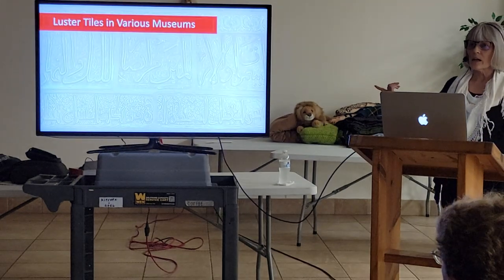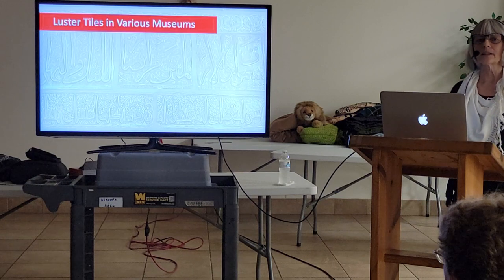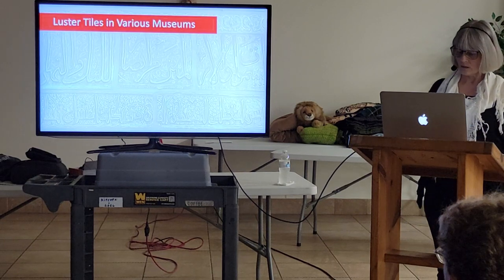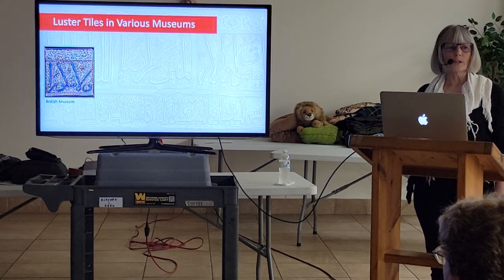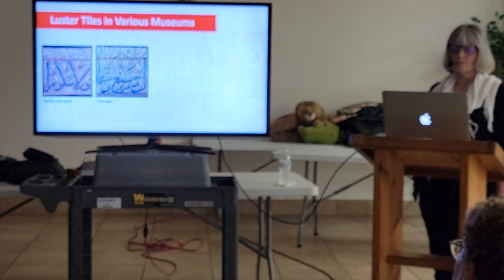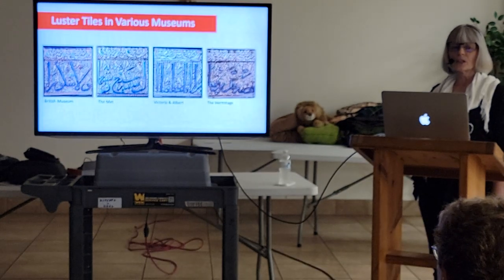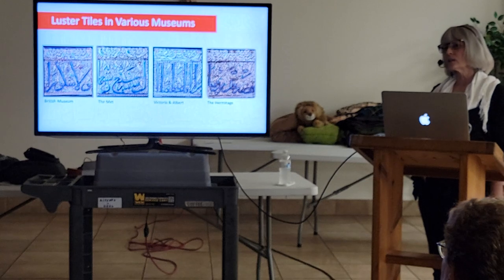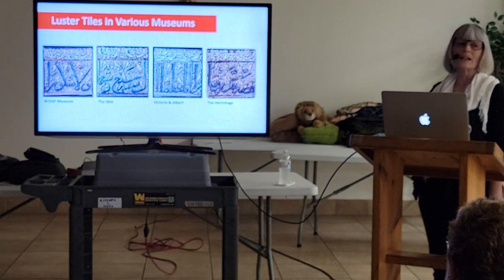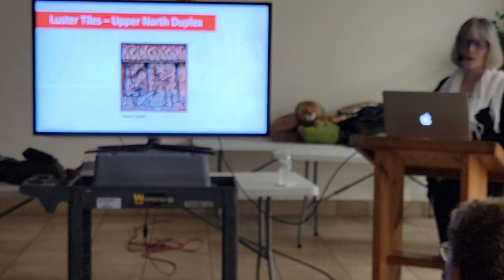So these luster tiles are in various museums around the world, and I started looking them up. This is what I found. This is from the British Museum. This one is at the Met. That's really familiar. This is at the Victoria and Albert. This is the Hermitage, and it goes on. I just kept finding them. But before I bore you with all those, this one's Hearst Castle.